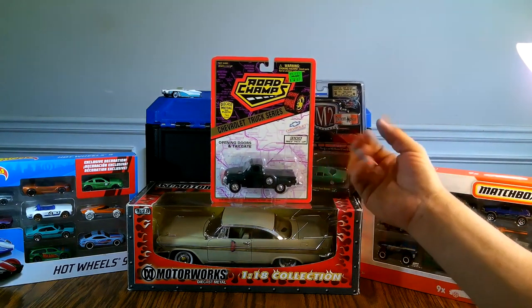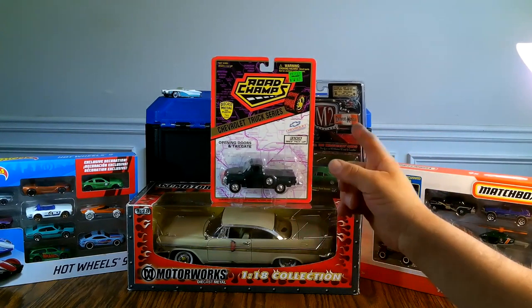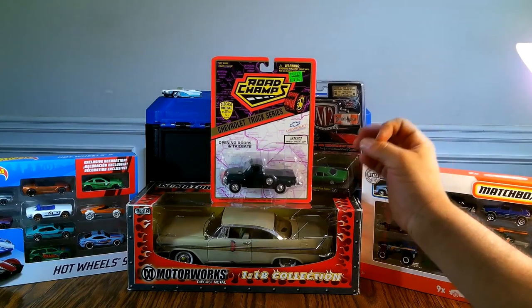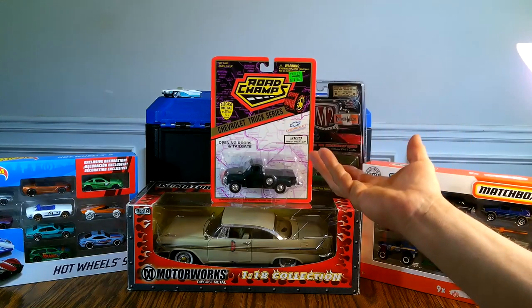This truck looks, it's die-cast metal, so the body's metal. It also has rubber tires. I love the dark army green color that it has. And it's a Chevrolet. Yeah.